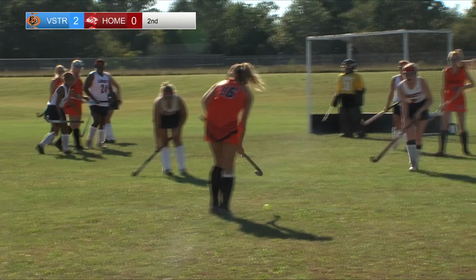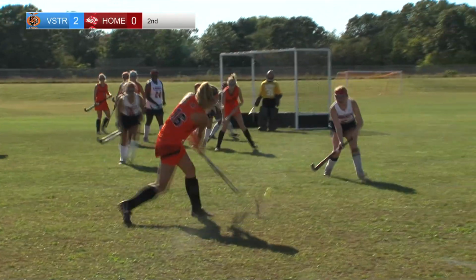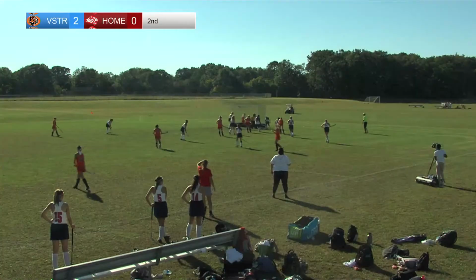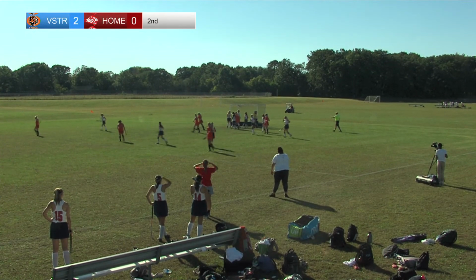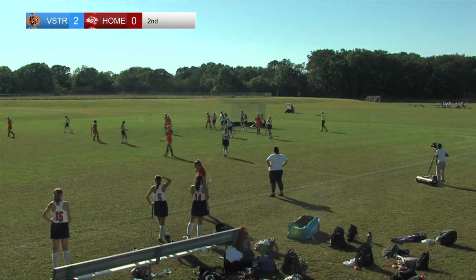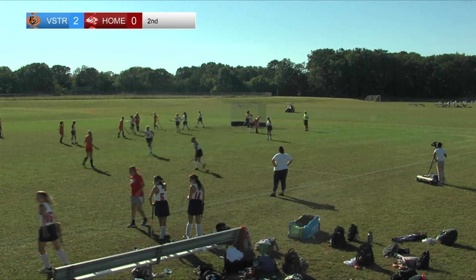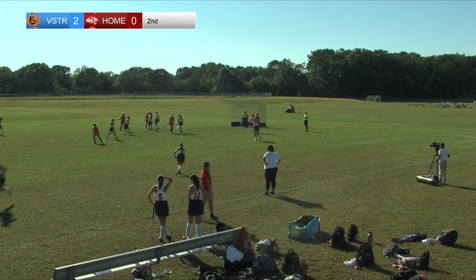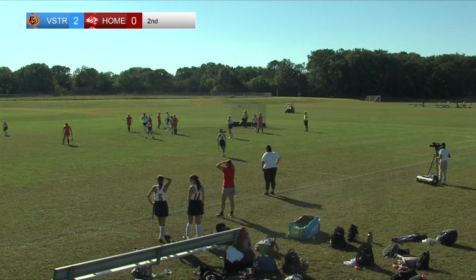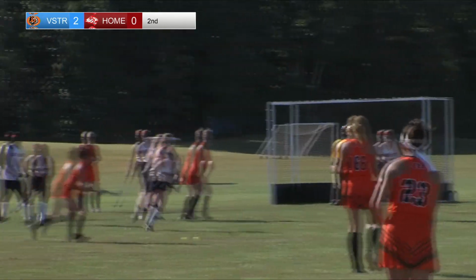Coach Borelli barking some orders on the sideline there. Always fun to see her in action. Of course. I think we got Jackie Cassidy going back in soon. Oh, that ball working its way right to the goal. Looks like it's going to be Barnegat's ball coming in.